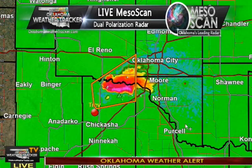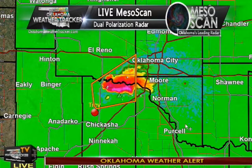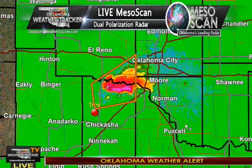But, I mean, the lightning's not too impressive. It has come down a little bit, but when it does light up, I can still see rotation in this. Yeah, and Trey, go ahead and give me an update. Tell me again exactly where you are.